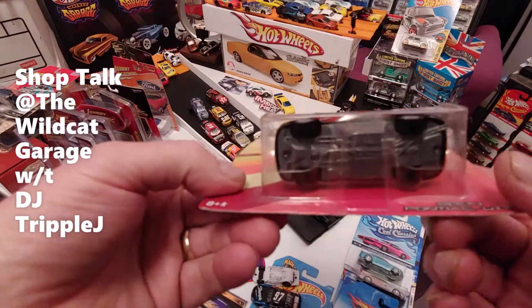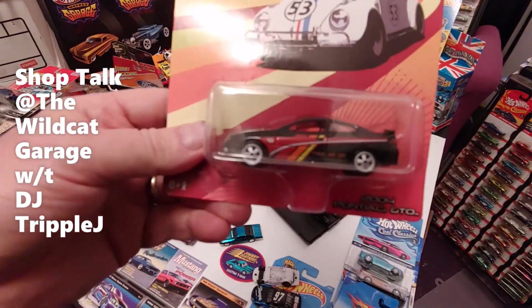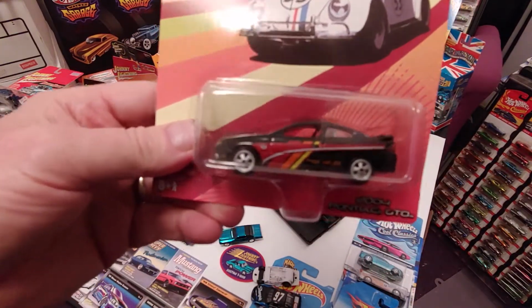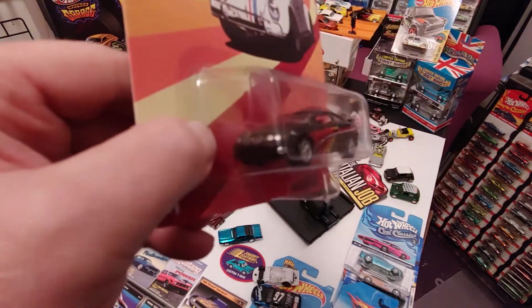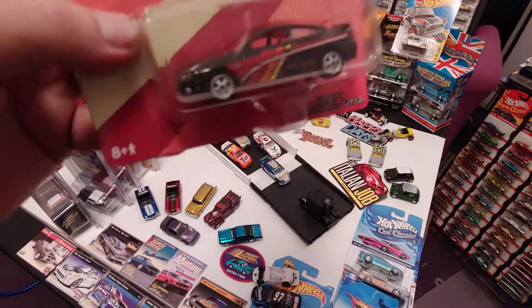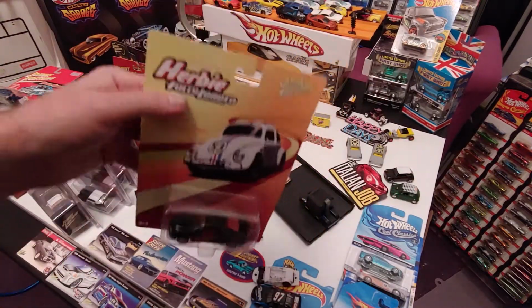Yeah, it's a nice car. This is also the same casting as the GTO Devil that you guys saw down at an NASCAR track. So these are cool. These are fast. These are got rollers. They're ready to go right out of the package, and they're good cars.